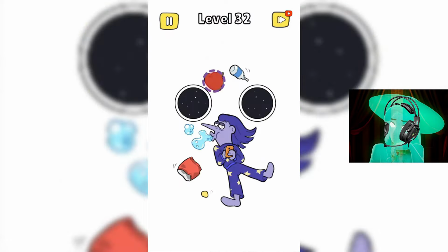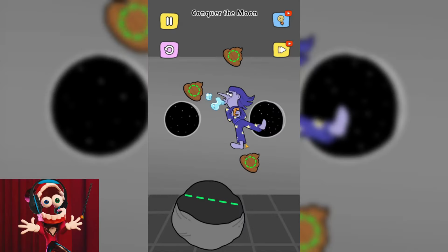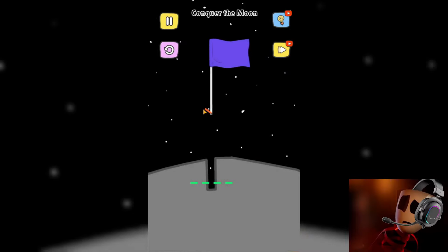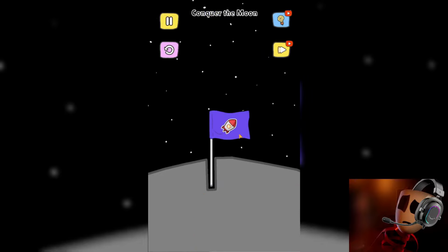Okay, now we need to help this astronaut. Looks like he's having trouble eating in space! Oh my god, wait! What's going on here? Why is there so much poop in his spaceship? It looked absolutely disgusting! Looks like the food he ate in space was a little stale. Okay, now we need to set this flag to show that we were the ones who colonized this planet.